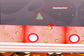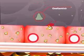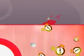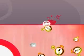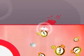The drug used at present, oseltamivir, works by docking itself to the N1 part of the virus. The virus can no longer escape from the cell to infect other cells.